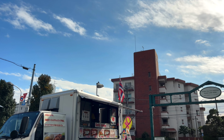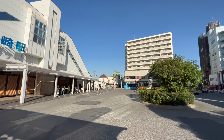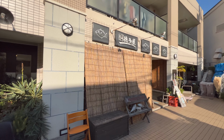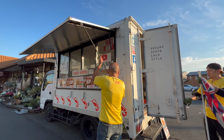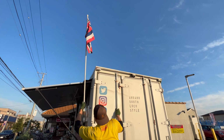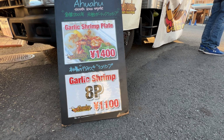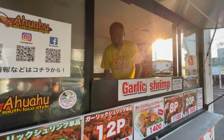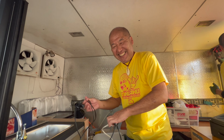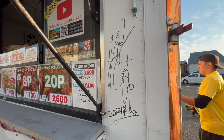Great food! And a great location. From Tokyo, we head to Shonan. This is where Ahuahu used to be. Setting up for the afternoon and early evening shift. This was autographed by sumo legend Konishiki.